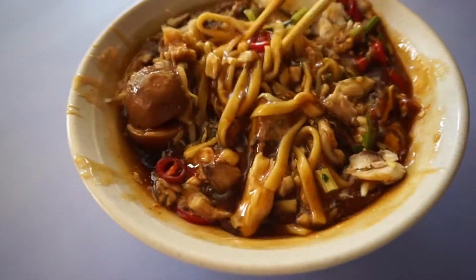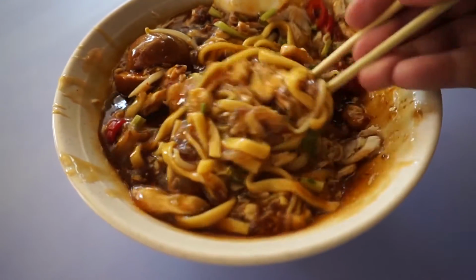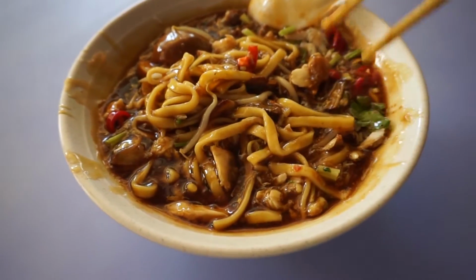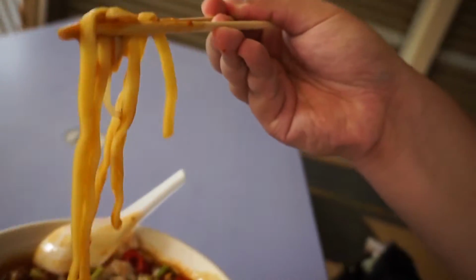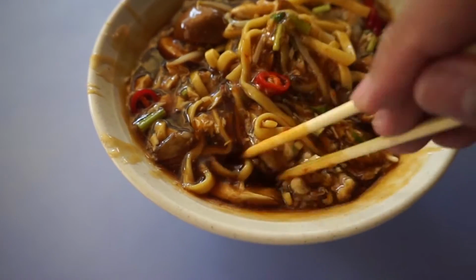And they do give you lots and lots and lots of fish pieces in it. Look at that. Look at the color. Brown with flecks of green and red. And look at the noodles. Oh yeah. That is good, really good.